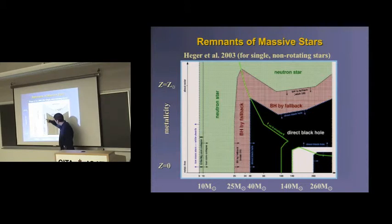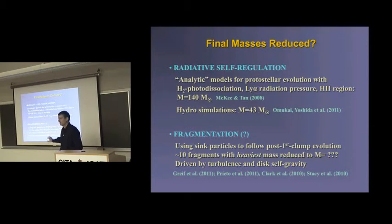The remnant is still a black hole, but now the star drives a wind and ejects metals. And that's important. I will explain later why. But then the gas falls back in and you get a black hole. So it's true that the heaviest fragment is the most important thing to form it. It also depends on the number of fragments, because you have competition of accretion if you have several.